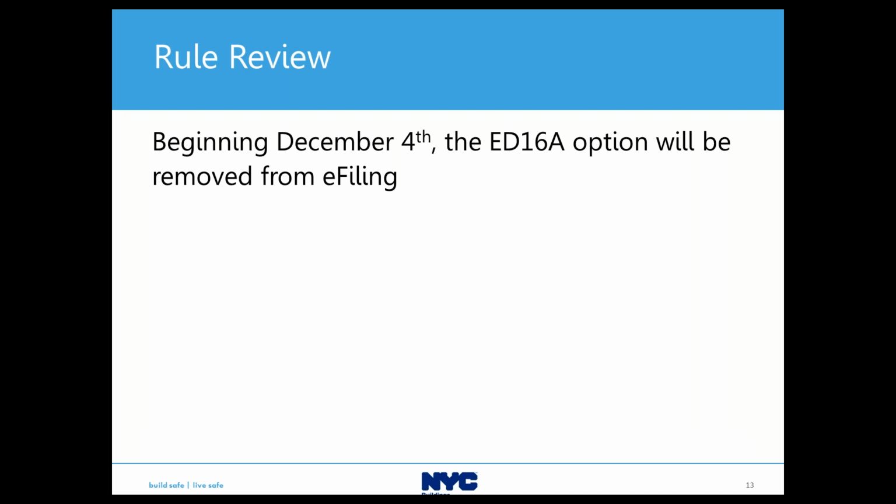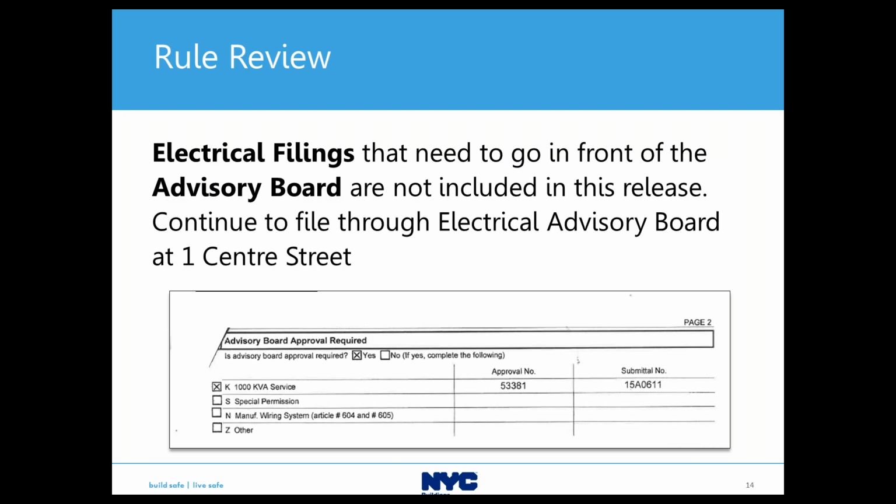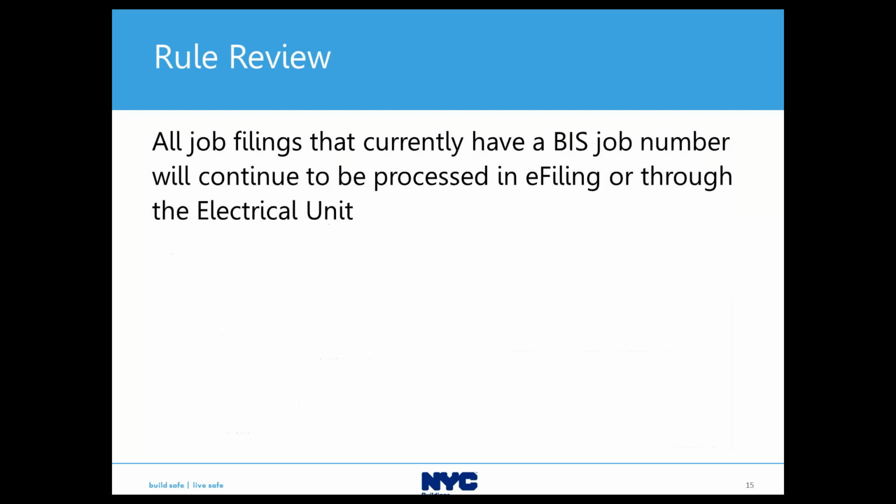All right, so basically, big rule here, December 4th, the ED16A option will be removed from e-filing. And anything that goes in front of the Electrical Advisory Board will still happen at 280 Broadway. Anything that is already in the works, so if you have a filing already out there and you have a BIS job number, again, you will continue to process this in the old way. So you will do that through e-filing or the area office if you need to.